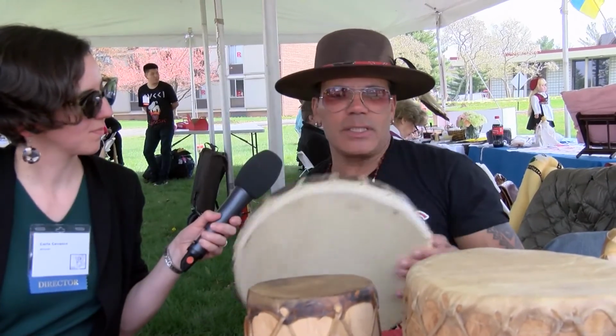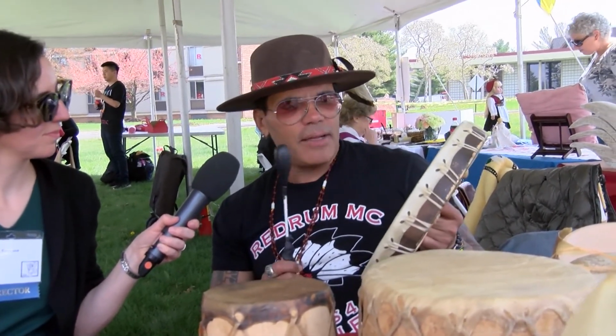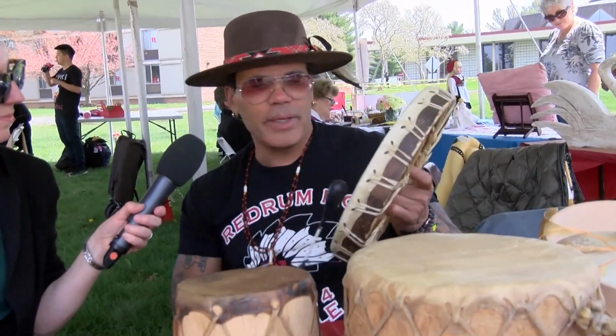These types of water drums are used mainly by Eastern Woodlands people, and these tambourine-style drums are used for lots of different songs and ceremonies. There are different ways and different beats. There's a straight beat. There's a kind of two-step beat, and then there's that one where we get that little vibration going.